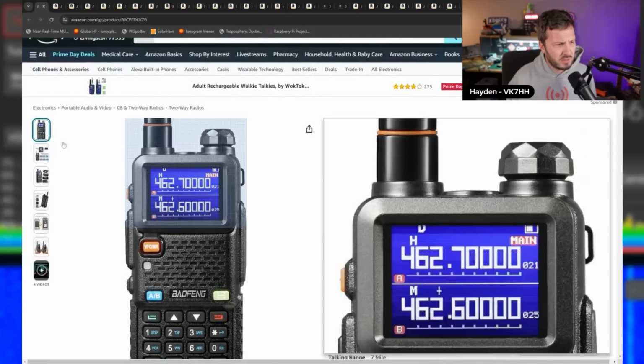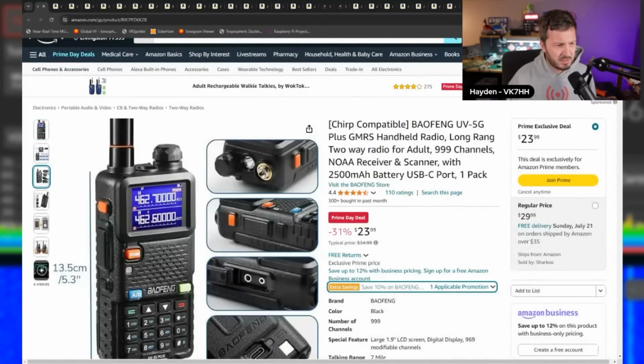What does this one come with? This comes with a battery and a USB-C port. Yeah, so all that charging.